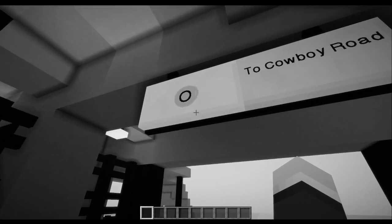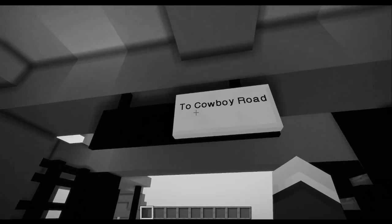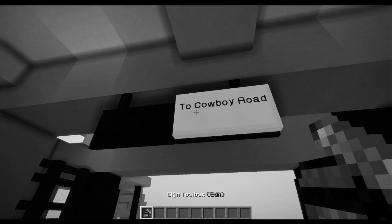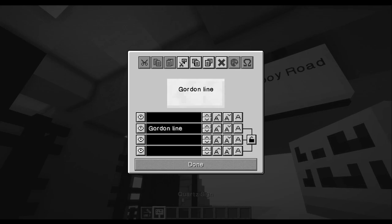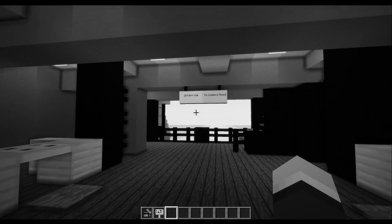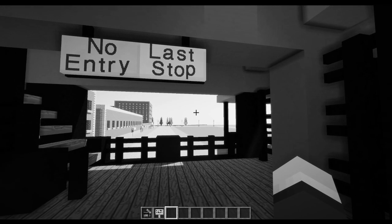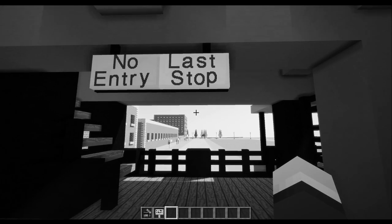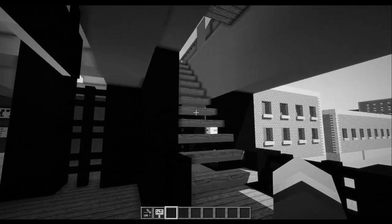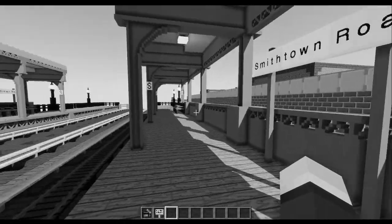And again, no route designators, so I will be removing that right now actually. So let's just replace that. And yes, so that's how they would do it back then. There would be no route designators, but I found that out after placing some signs, but I changed it, so it's fine. So no entry, last stop, so you can't enter over here, but I will just go up anyway so that you guys can see.